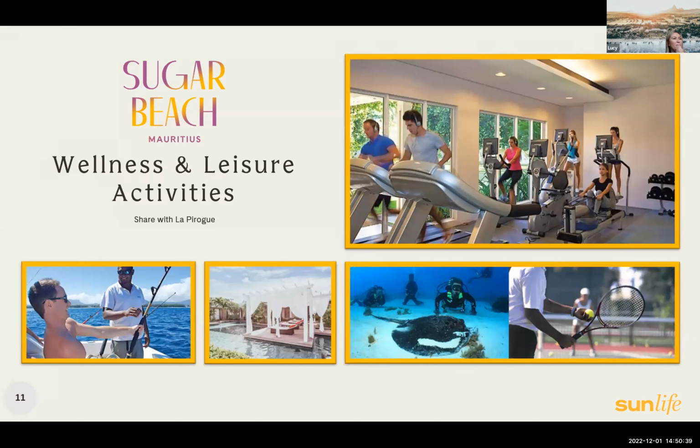Lots of activities run throughout our hotel, so I'll touch on them on this slide, but they are available at the other hotels as well. All the non-motorized water sports are free of charge, and that includes the daily glass bottom boat ride and snorkeling trips, which go out twice a day. There are two main pools at Sugar Beach. One tends to be more family friendly, and the other is the quiet pool. It's not adult only, but it's more of a lap pool, where people want to properly swim, and it's a bit quieter. Obviously, we've got the gym, with lots of different equipment there.